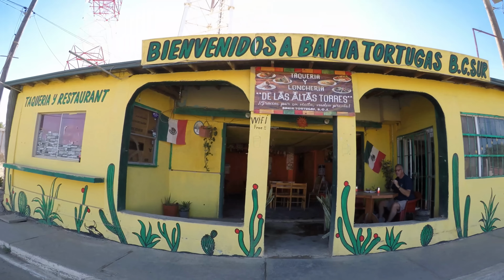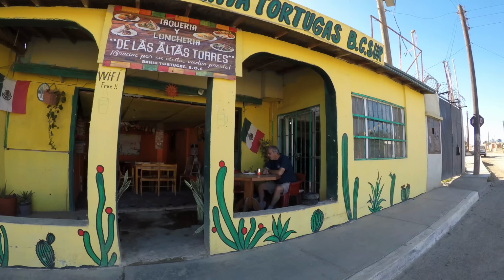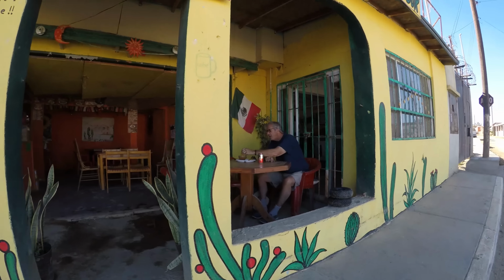We found our little restaurant. We got 2 cerveza, and the lady I think is making us lunch, and we don't know what, but I think we got beans and rice and flour tortilla and asada meat. I think she's gonna make us some lunch, and we'll go from there. Here's this cute little restaurant we found. We talked to the owner and learned that it's new here. It's been here about a year.